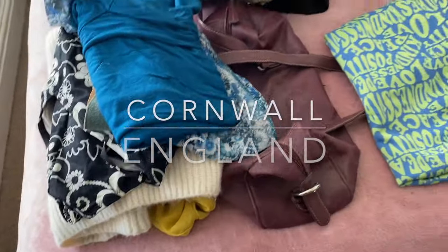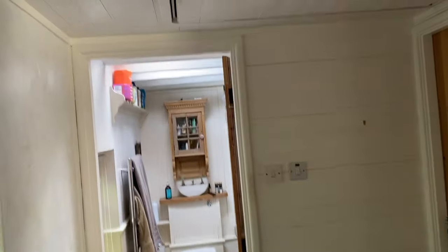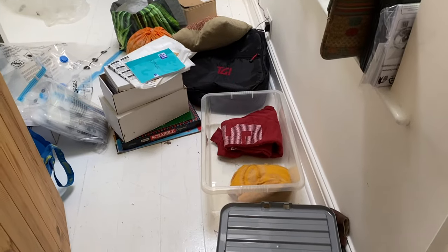Roy is helping me. We've got piles here that are things that are going to charity, piles that I'm keeping, piles that are going to just be thrown out because they're not fit for more than rags. Look at that. I just opened the loft hatch and threw it all down. And then this room has been pretty much emptied. The bed's already gone up, so just a lot of sorting and clearing.